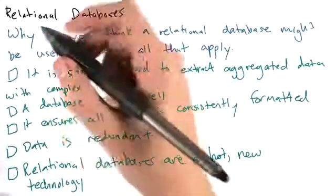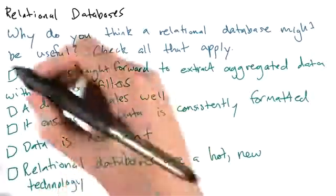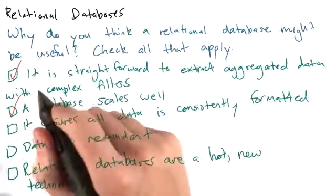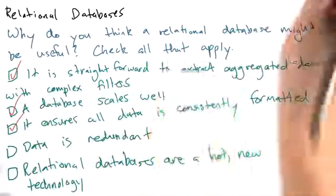Alright, the correct answer is that relational databases are useful because it is straightforward to extract data with complex queries, a database scales well, and relational databases ensure data is consistently formatted. What do each of these mean?